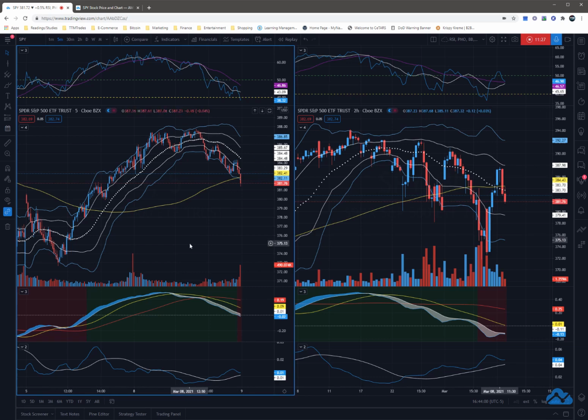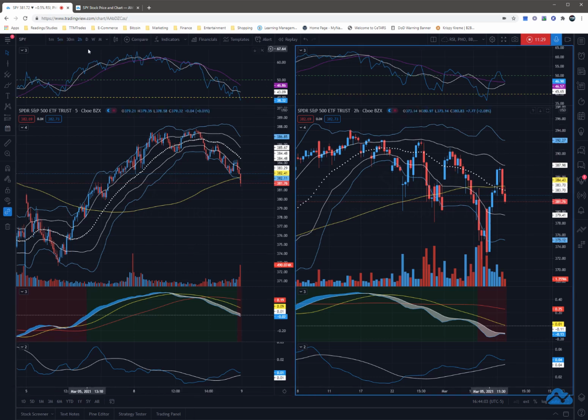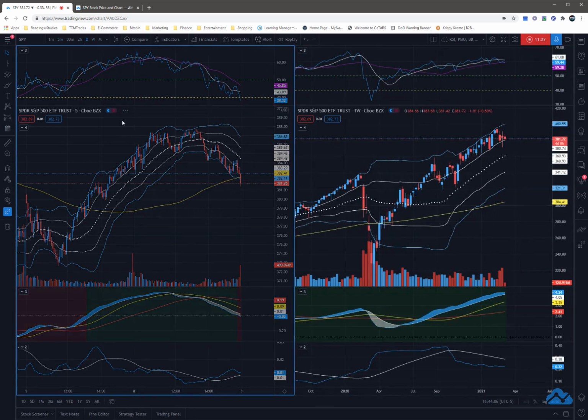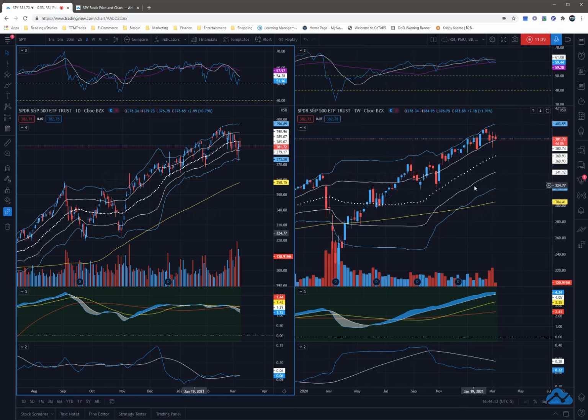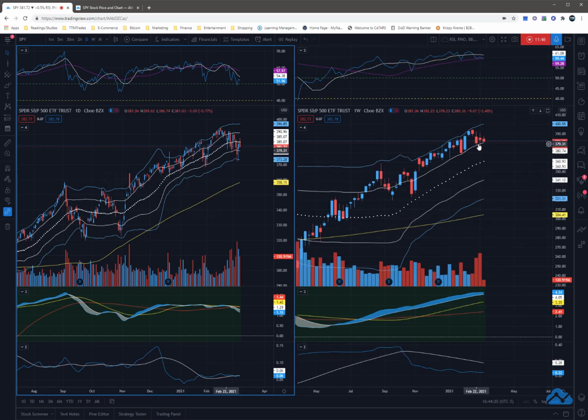So overall, looking at this again, pull up the weekly right side, daily left side. Again, it's on the weekly, a much bigger time frame with less noise. We are still technically in a week to week uptrend. All right. Again, this top one standard deviation on the weekly chart is very important, which is currently sitting at 380.74. We lose this 380.74, we are coming down here to this 360 to 361 area.